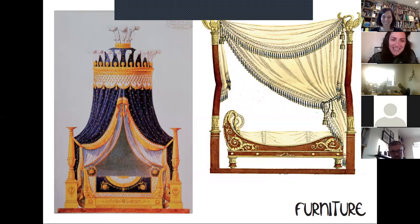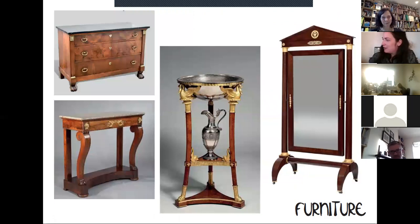You also have this kind of mirror called the psyché in French, and I think it is cheval glass in English. I'm not sure about the word. So here, console table. You also had a lot of that kind of furniture. I can't remember the name of it. In French, it is guéridon. I'm not sure of the English word.